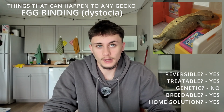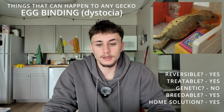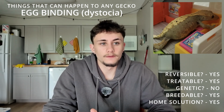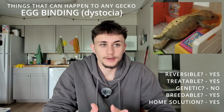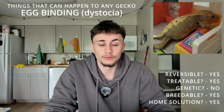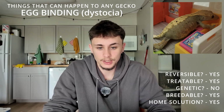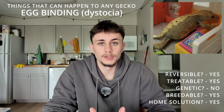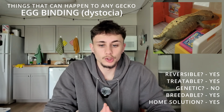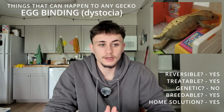It can be prevented by breeding females over 40 grams and providing them with a properly sized lay box. If a female does not feel safe to lay, she might not lay at all, and that might cause the eggs to stay inside of her. They could maybe even rot inside of her, and egg binding can be a serious issue. By the time you know that your crested gecko is a female, so by 20-25 grams, you're going to have to add a lay box, because they might start producing eggs.